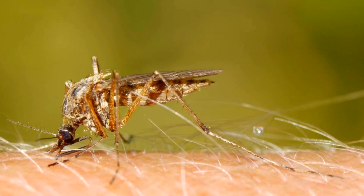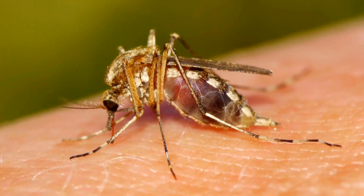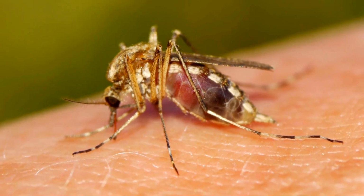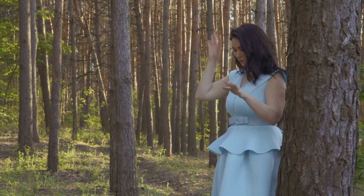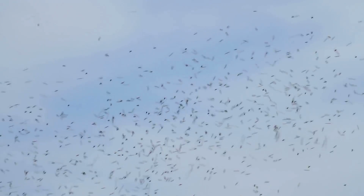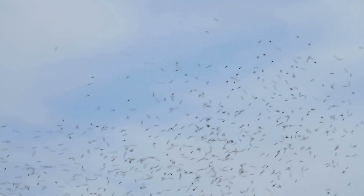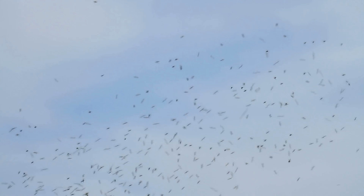They may develop a fever, headache, body aches, vomiting, or a rash. In rare cases, the virus can cause severe neurological illnesses like encephalitis or meningitis. So, how do we protect ourselves? Preventing mosquito bites is the most effective way to avoid the West Nile virus. This includes wearing long sleeves and pants, using mosquito repellents, and eliminating standing water where mosquitoes breed. It's also important to be aware that mosquitoes are most active from dusk until dawn.